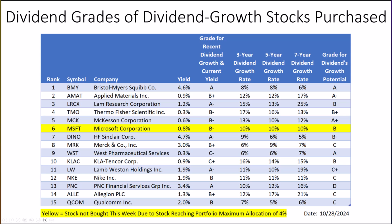The companies with the best combination of recent dividend increases, current yield, and potential of future dividend increases are Bristol-Myers, Applied Materials, Lam Research, and McKesson.